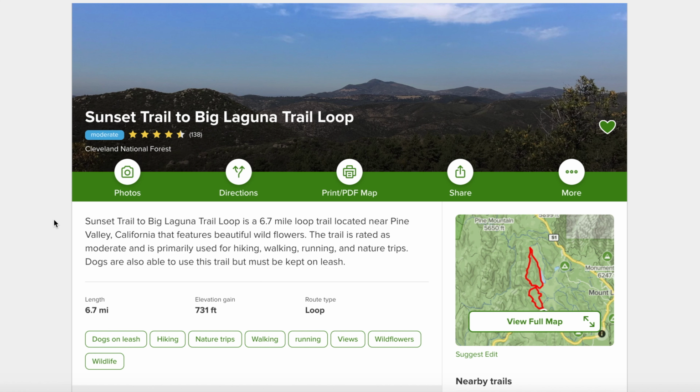All right, let's jump into those details. Sunset Trail to Big Laguna Trail Loop is a 6.7 mile loop trail located near Pine Valley. It's in Mount Laguna. Features beautiful wildflowers. The trail is rated as moderate, primarily used for hiking, walking, running, nature trips. Dogs are able to use this trail, but must be kept on a leash.